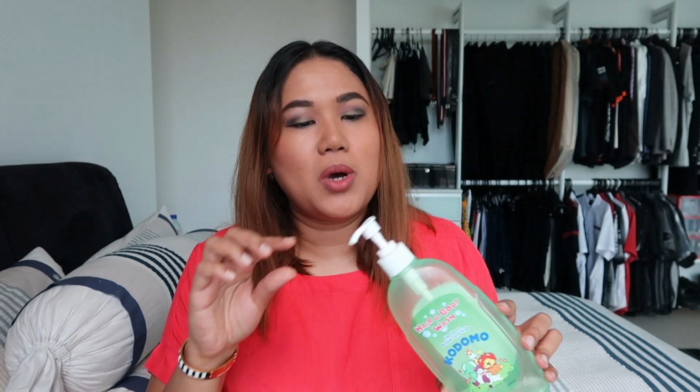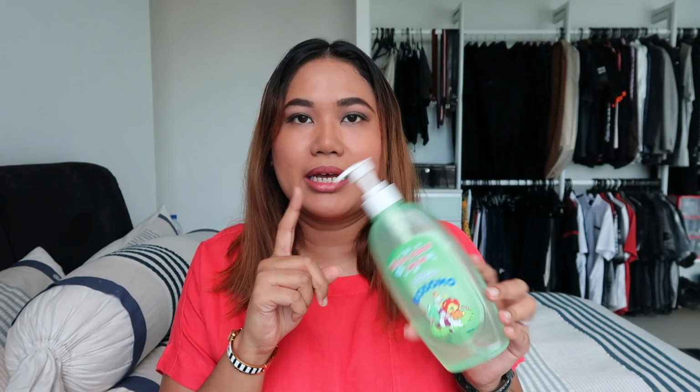And I love that there is a pump, so it's super easy when you're trying to shower a baby or a toddler. Last thing you want is to grapple with so many different types of things, so you want a very easy pump-like product like this that makes it very simple. So I just absolutely love this because it's like a two-in-one thingy right there. We will stick to the body care type of thing.